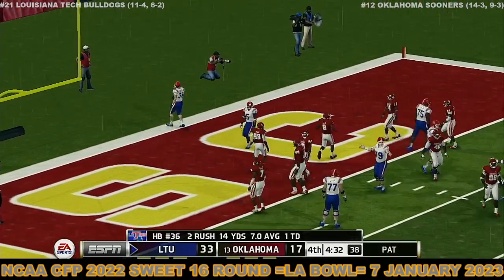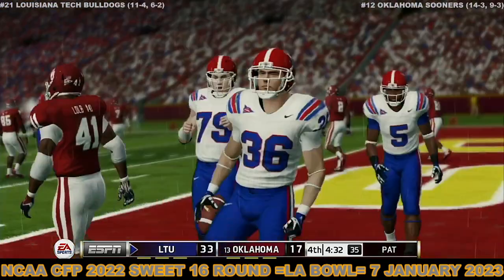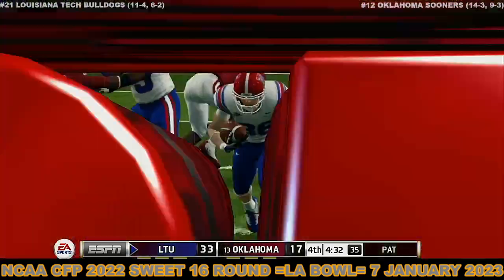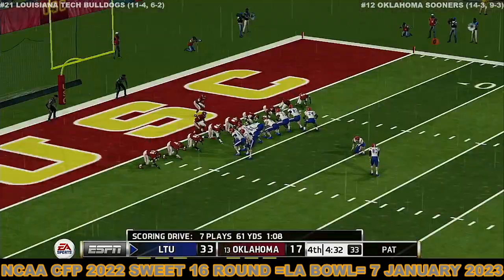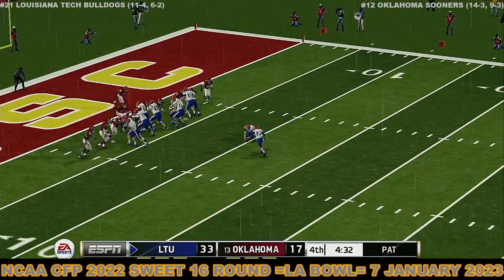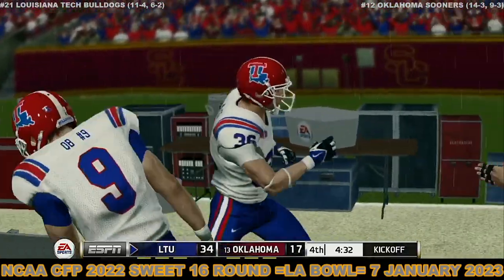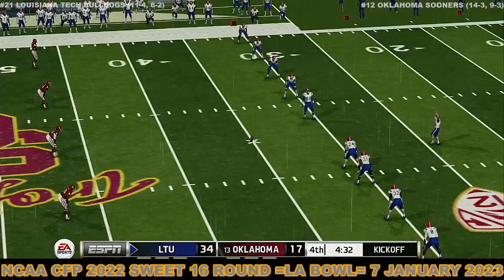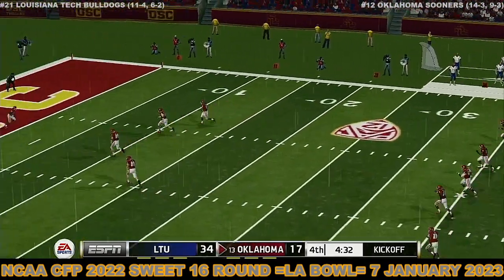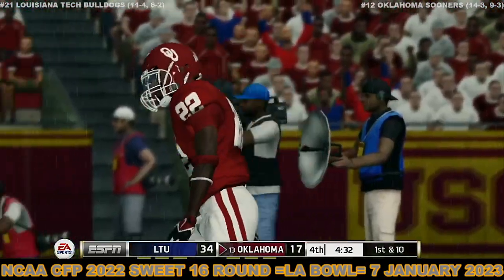Touchdown, Louisiana Tech. He's got a nose for the end zone. What more can you say? He wasn't giving up on that run until he was in for the score. And he hits the PAT. They line up to kick this one away. He sends this one deep. This one's going to be down in the end zone for a touchback.